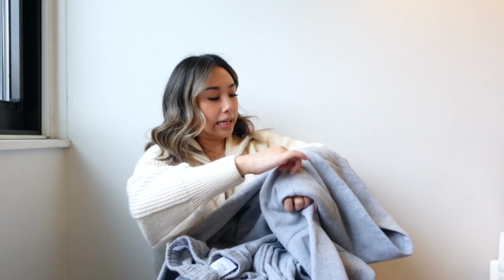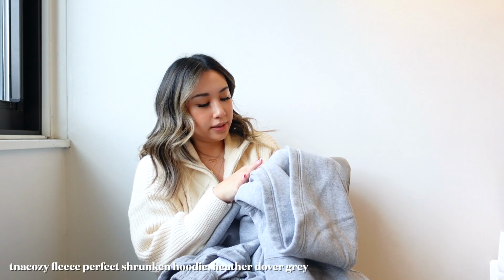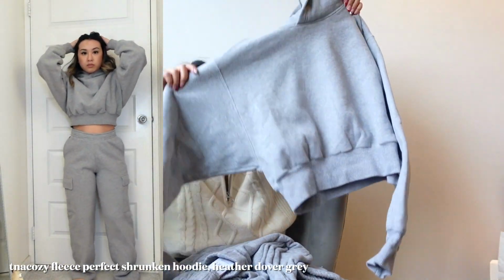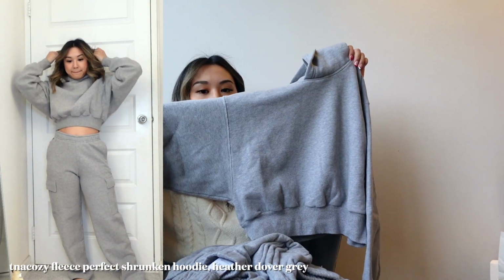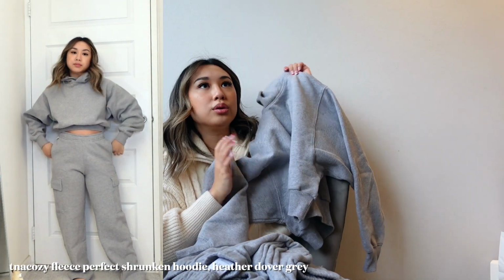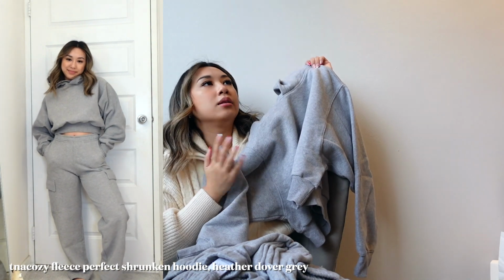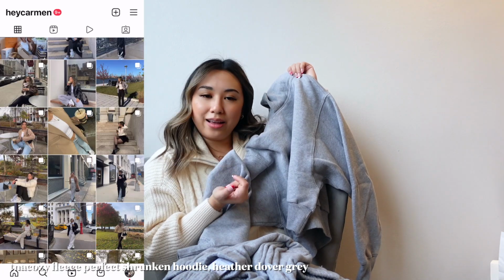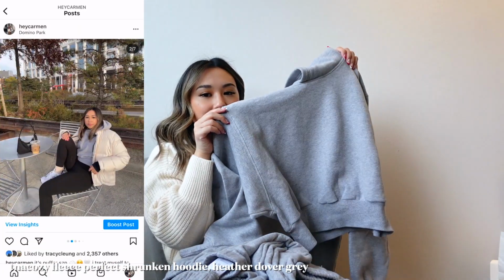So this is the TNA Cozy Fleece in small. I believe this is the shrunken hoodie, that's what it's named. I picked it out and I tried it on and it was so, so, so cute. So cozy. I think I literally didn't even take it off for the rest of the day and I just kept the tag hanging on it. I've already styled this, so cute.